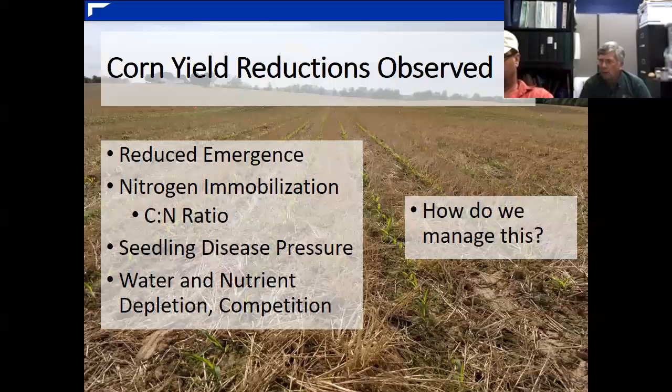And certain issues that corn has is that one is reduced emergence or reduced seed to soil contact at planting. It has nitrogen immobilization issues, which is also often driven by the high C to N ratio of the rye cover crop biomass. We also have seen increased seedling disease pressure in corn following rye, and also increased water and nutrient depletion and competition for that corn following that rye cover crop.